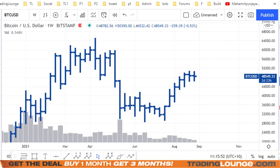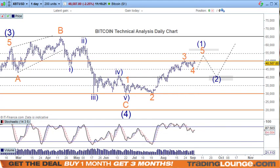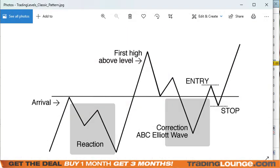But we're just looking at this Bitstamp chart because of the volume here. We've shown it once before, and I just think that we need to be mindful of that. And even so, a market pushing up would need a correction back in due course anyway, and it is hitting supply levels up here for all of this. So lower volume supply levels, as I've always mentioned, I would like to see a classic trading levels pattern at the 50,000. That means we would have the arrival here, the reaction here, the first high above the level, then a corrective pattern at that point. That's what I would expect, and that's what we'd be looking at here.